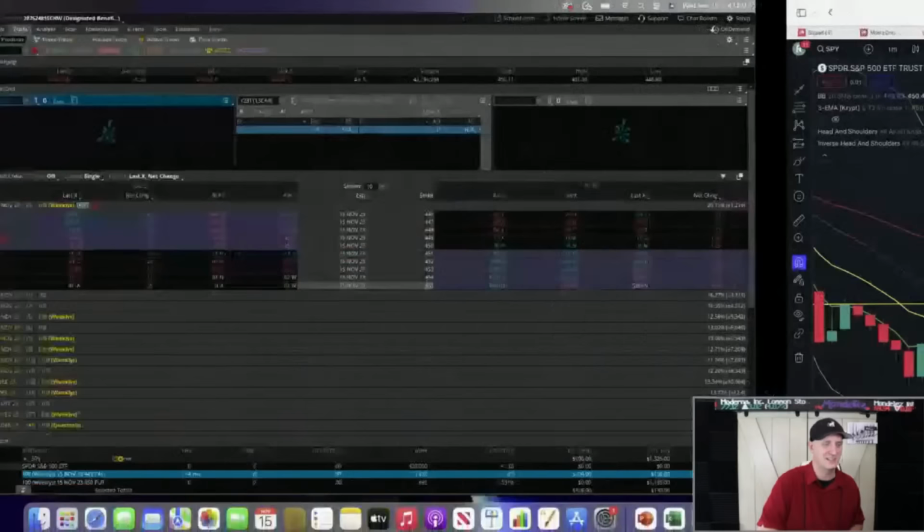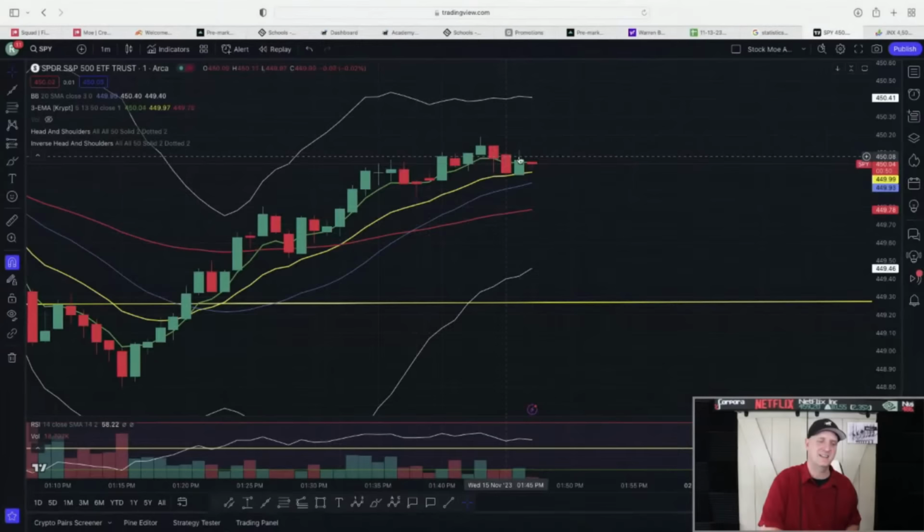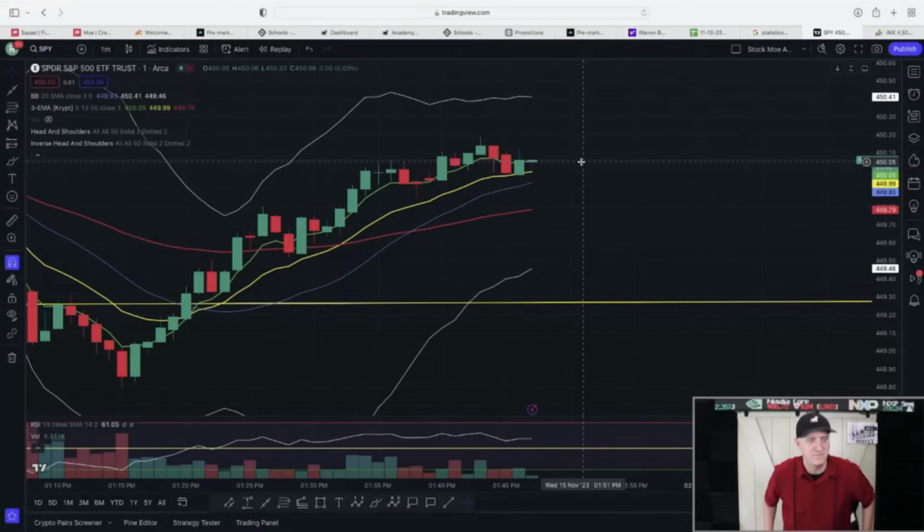So we're up 23% on this so far. It's just kind of consolidating in the last few minutes. I got the stop loss at 10% up at 106. So if it does flush, we'll make 10% on this trade.